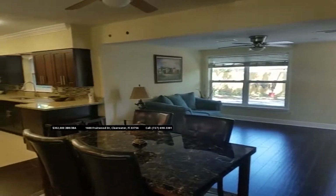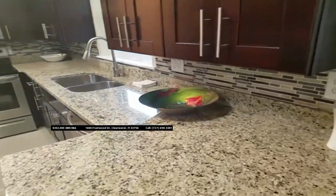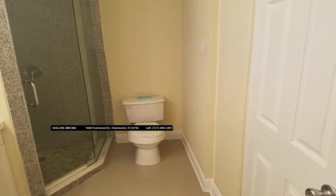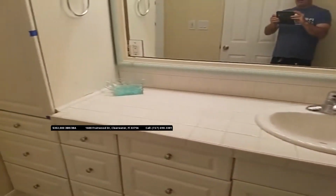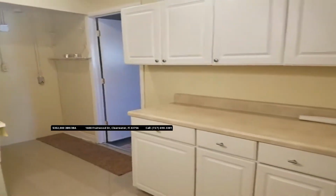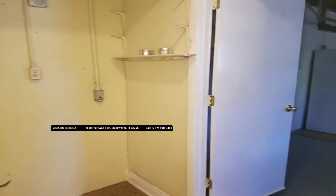Here we get a little bit more of the dining room and the kitchen. Here's the bathroom off the kitchen, complete with new shower, sink, plenty of counter space, and areas for towels, laundry room with sink. That leads to the garage.